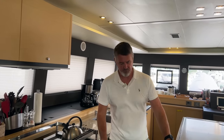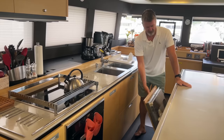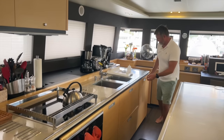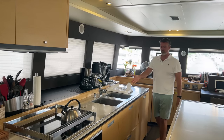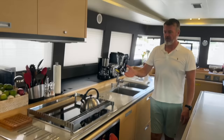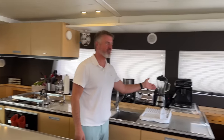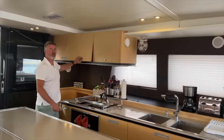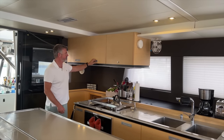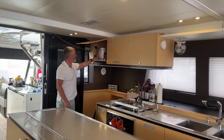Full gourmet galley on board with all Miele appliances: fridge, freezer, integrated dishwasher, washing machine, dual sinks, electric hob and electric oven. We have a nice full service coffee machine there, it's very important. Microwave, lots of galley storage. Some nice features here, these racks roll out.